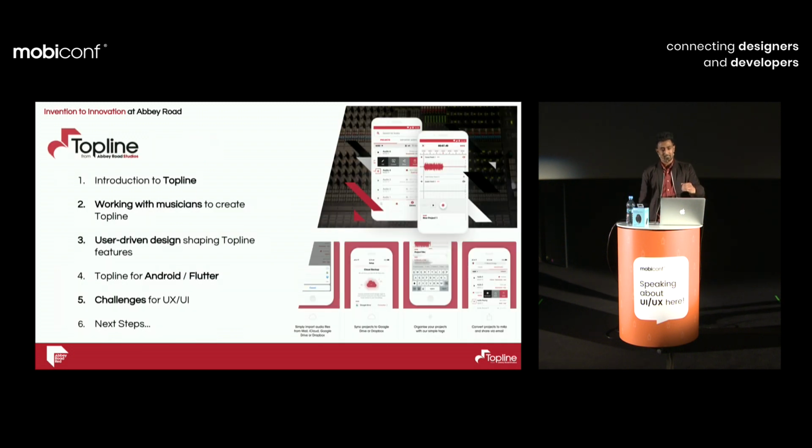And this brings us to Topline. I know it's been a bit of a lengthy start, but I hope you had a little sneak peek and that it set the context a bit for Topline. Like I said, Abbey Road has always been a barometer for audio technology developments, and we've always adopted and explored new stuff. And with the mobile app world, everyone's got a smartphone in their pocket almost. That means most people have headphones, because headphones come with the phones. And I think that's given a lot of people more power at their fingertips.